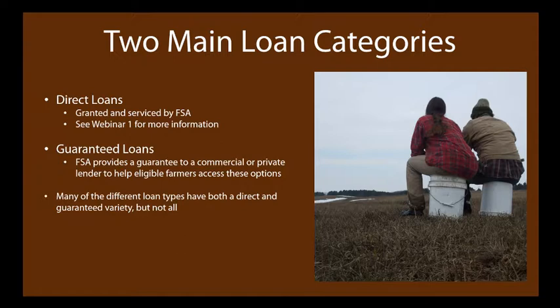Now, the loans offered by FSA fall into two main categories, direct loans and guaranteed loans. So the direct loans, let's look at that just a little bit. They are granted and serviced by FSA. It's sort of interesting because that money comes through the Farm Bill appropriations, through the USDA budget, into FSA and out to farmers. And FSA then grants those loans.